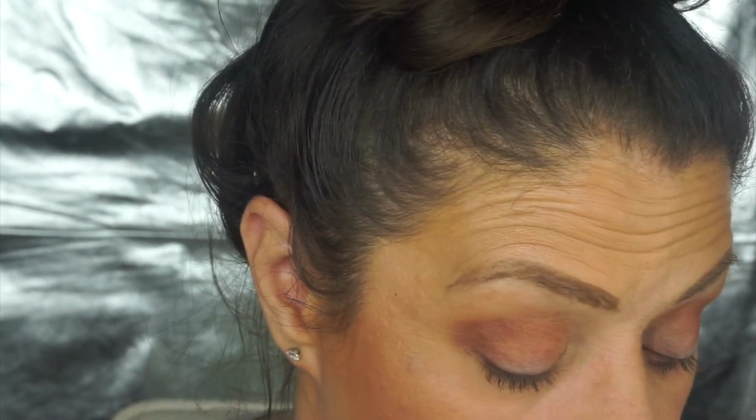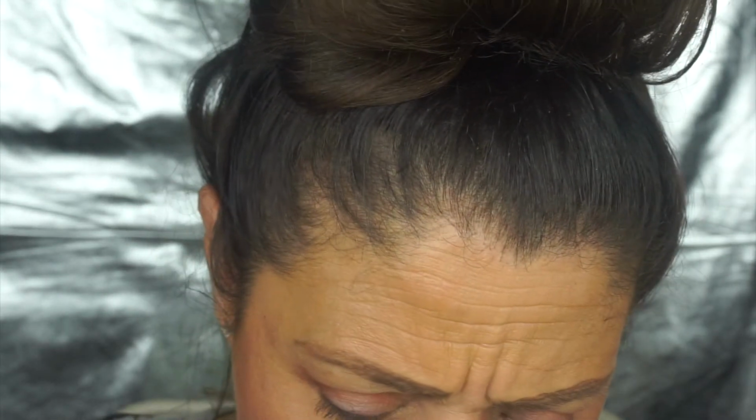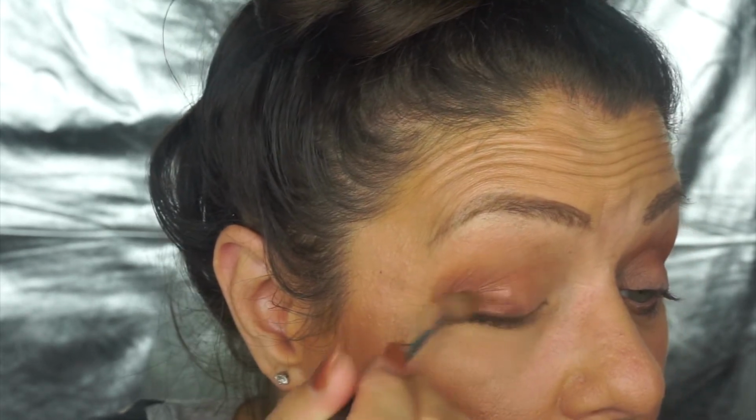Okay, let's try some of these shimmer shades. So we're going to use this color right here. It's almost like a brownish bronzy color. And it is pretty dang soft. Oh yes. I don't think we need any spray, but we're going to do it anyways. We're going to spray our brush.